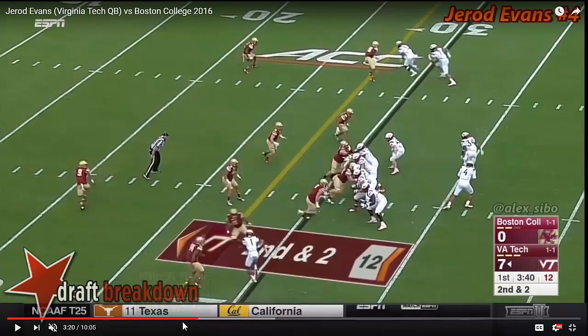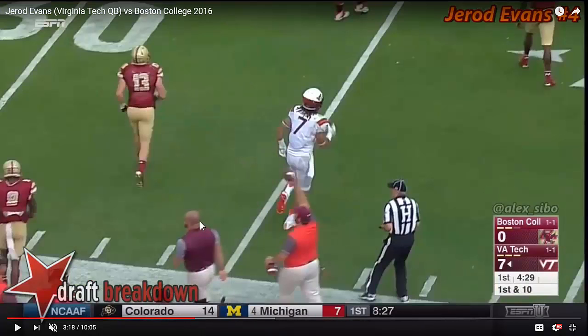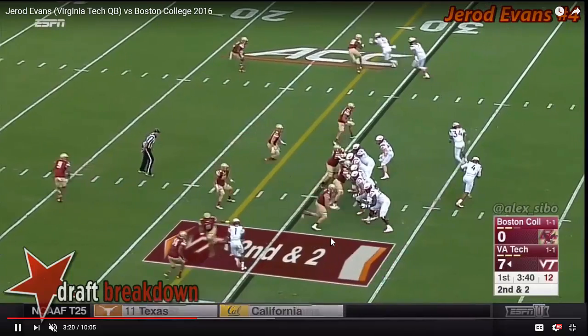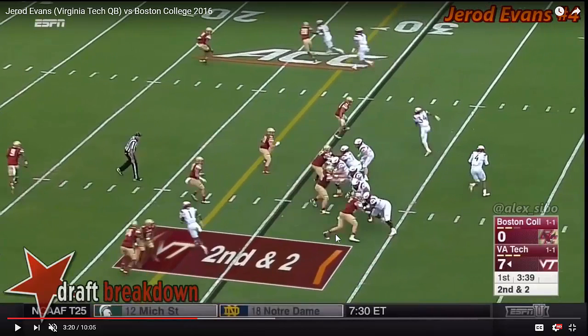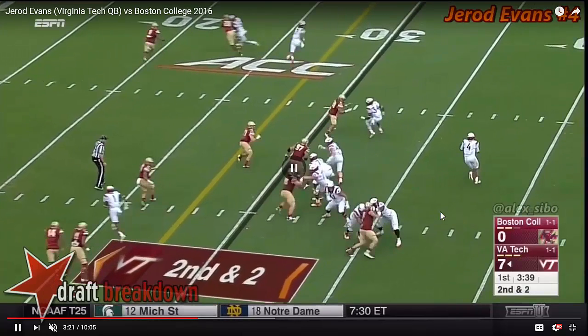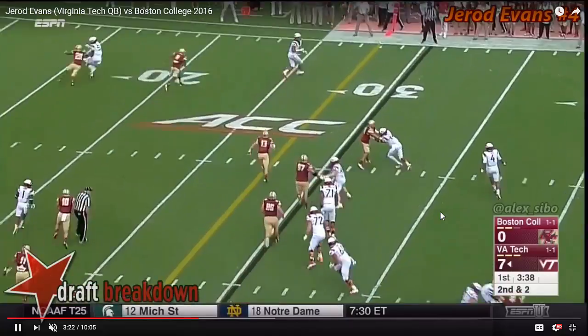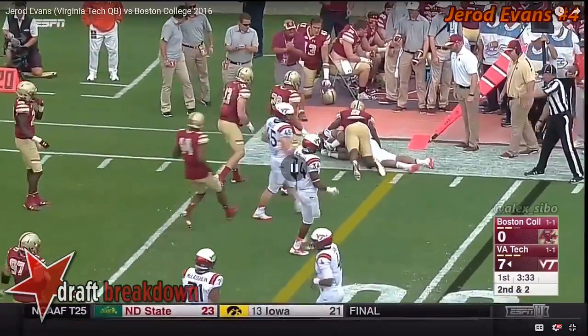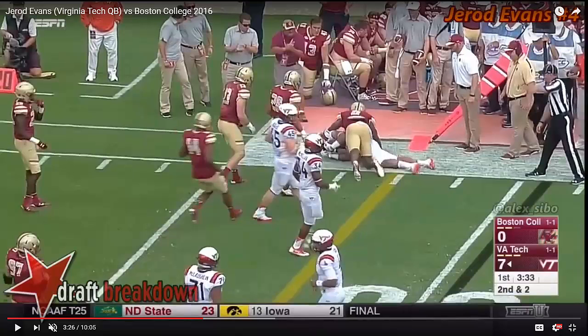So reading the field is not just about finding the open man. In this case, it's about knowing when to throw the ball. He knows who the open man is. He should see that right here. When this front foot comes down, the ball should be out, but he takes another 2 steps, maybe 3, to throw this ball. And he limits his receiver with this decision.